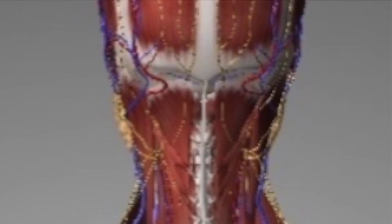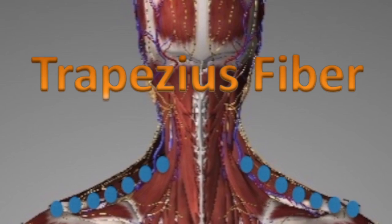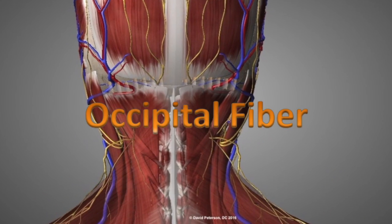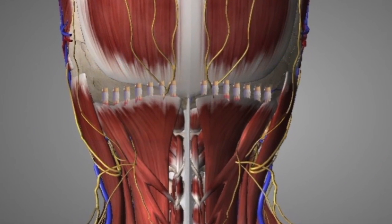nervous system. There are specific muscles requiring blood and nerves to maintain control of vertebral motion. These components play a role in the development of trapezius and occipital fibers.